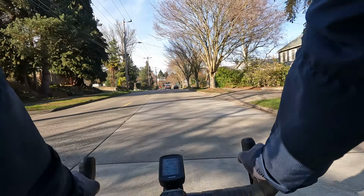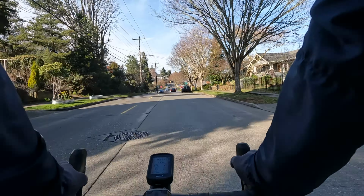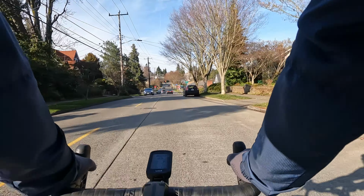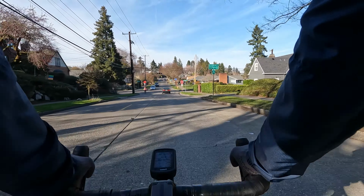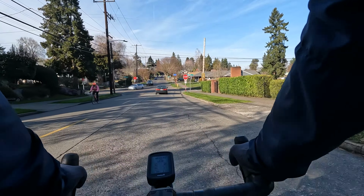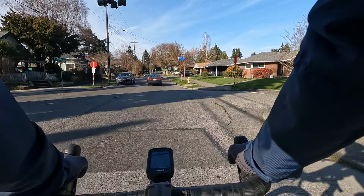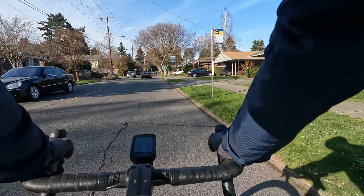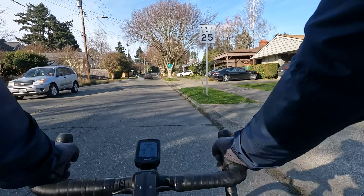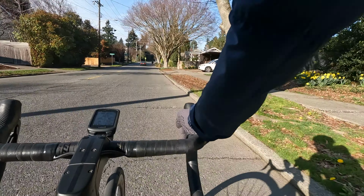I think most drivers will understand that, and if you give them sufficient time to see you and know that you're there, that should be more than fine. But when there aren't cars parked on the right here, I will stay towards the right just so that cars can pass me easier, and that makes it safer, I think, for me as well. So that's the way that I balance it, and as long as you keep those things in mind, you really should be quite all right.